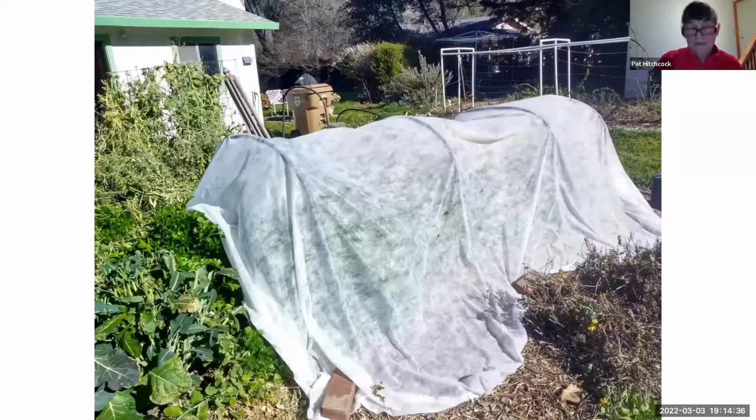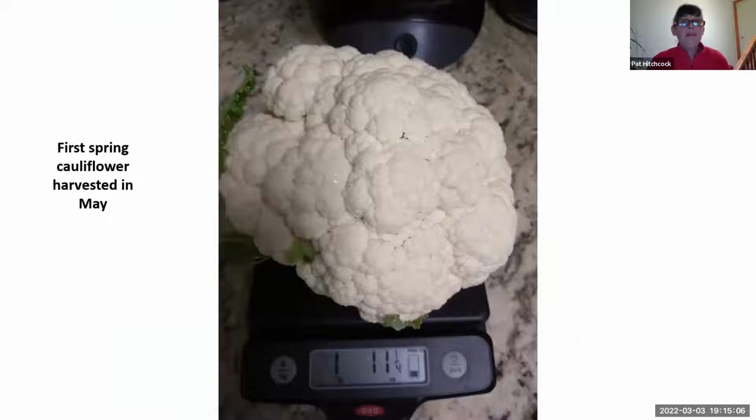For the spring, I need to show you this because this is what we call row cover. It's a very lightweight polyester fabric, for lack of a better term, but you don't buy it at the fabric store. It comes from garden supply places. And I have to cover my cauliflower and similar plants to keep the birds from eating them. This row cover is also helpful with some other pests, and I will remind you of that at the end of this section. So the spring planting pretty much was ready to harvest in May.